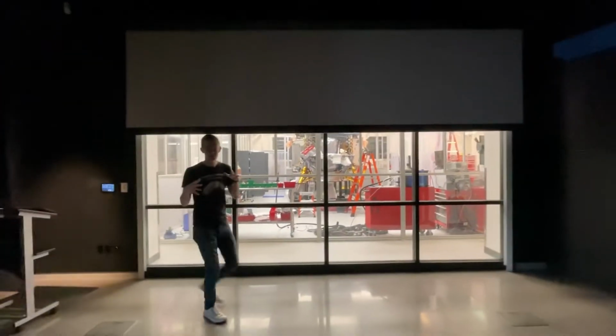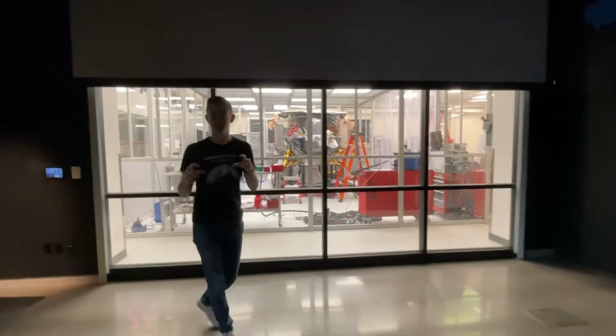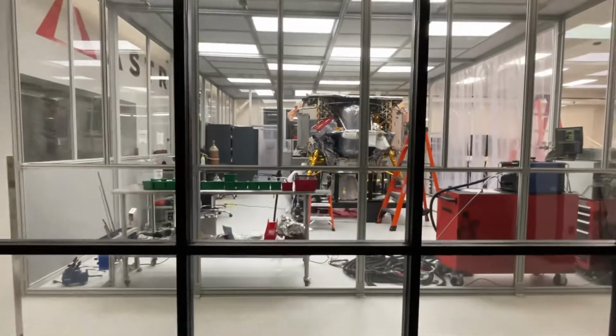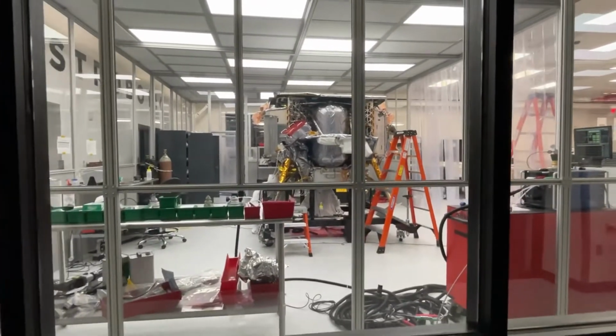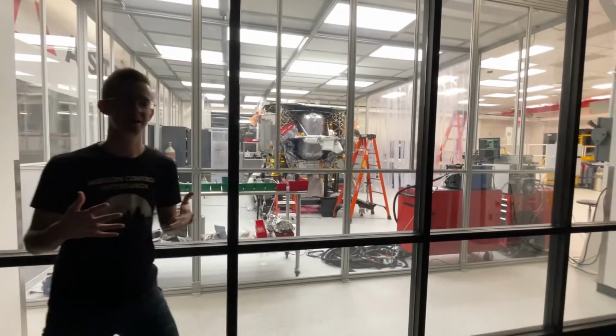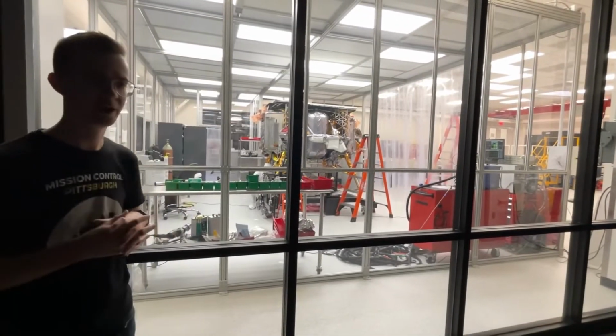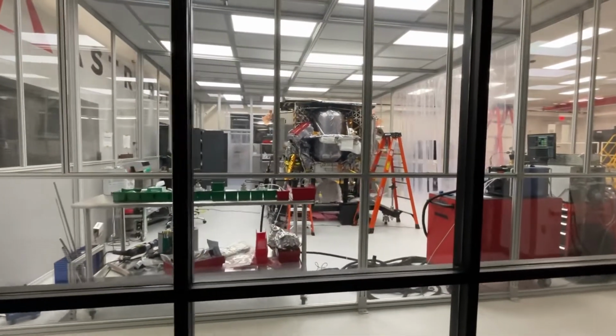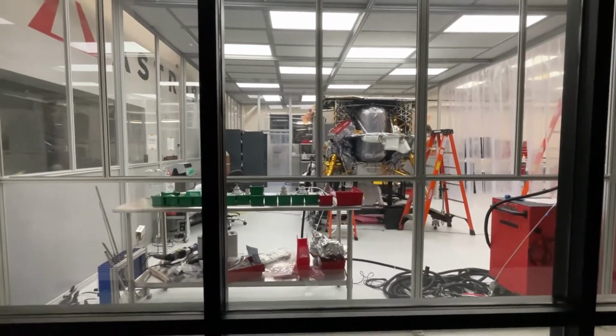The grand reveal here at Moonshot Museum are real spacecraft under active assembly by real space professionals here in the north side of Pittsburgh. The spacecraft inside the clean room today is Peregrine. Peregrine is going to be the first American lander to land on the moon since the end of the Apollo program. It'll be the first commercial lander to ever land on the surface of the moon, and it's happening right here in Pittsburgh.